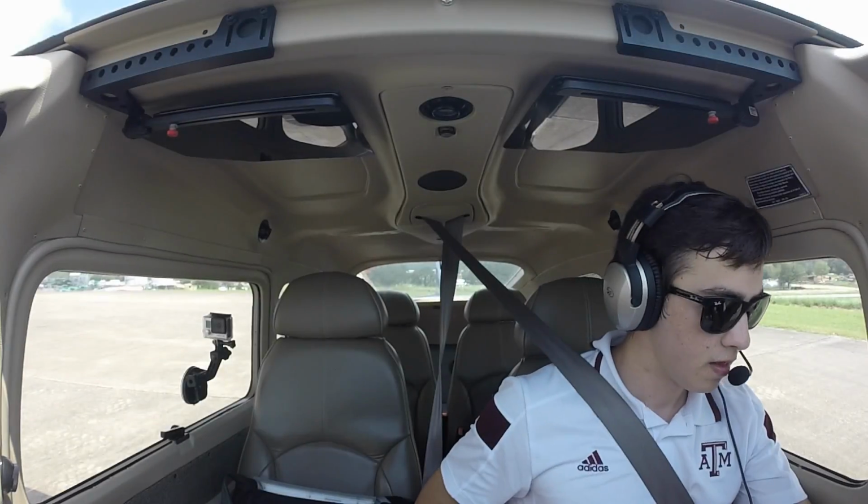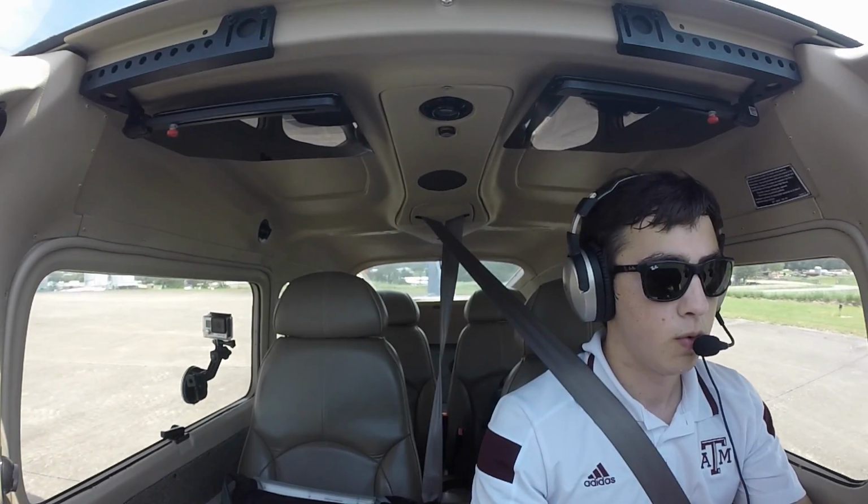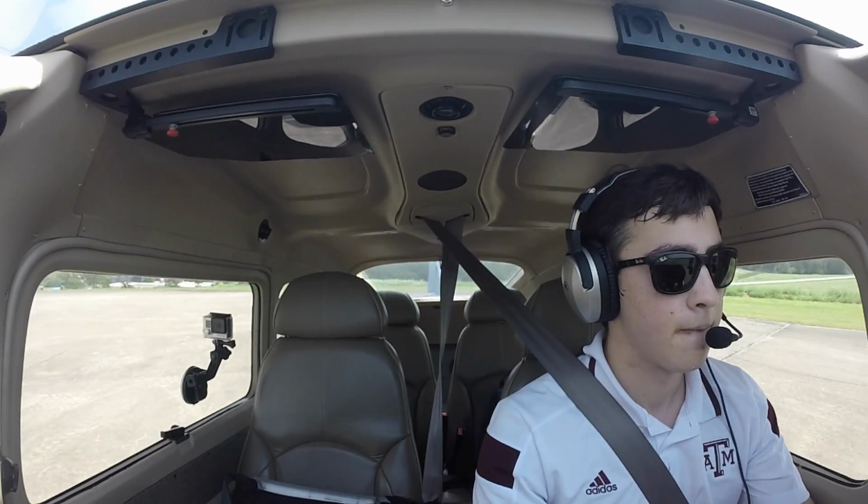Skyline 124 Bravo Sierra, fly runway heading, runway 34, clear for takeoff. Runway heading, 34, clear for takeoff, 124 Bravo Sierra.